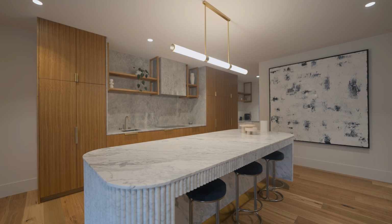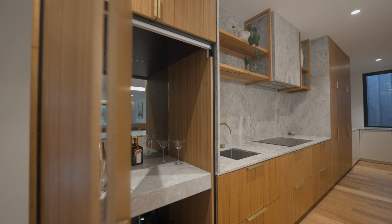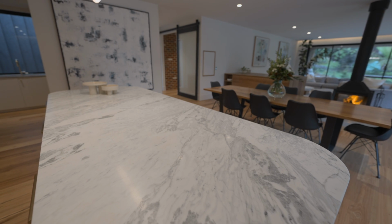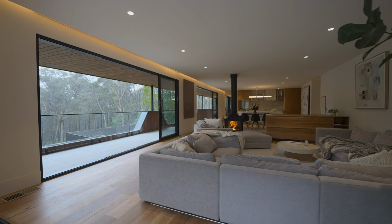I love working with organic natural materials as I feel they're timeless and naturally complement any space. This is reflected through every part of the build. We incorporated tundra grey, Carrara and aspen blue marble throughout. Engineered black butt flooring, spotted gum timber cladding and decking. This house is handmade. Every detail has been highly considered.